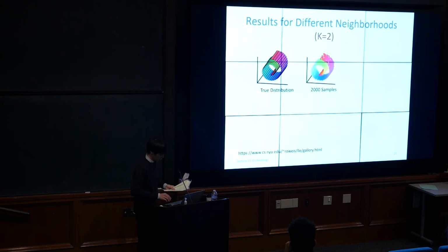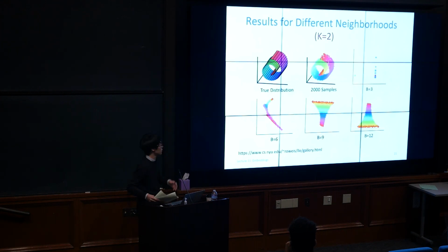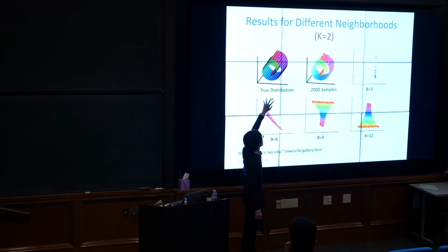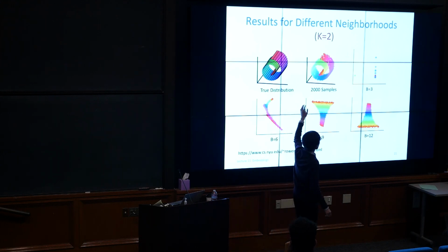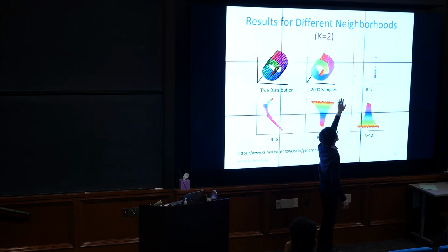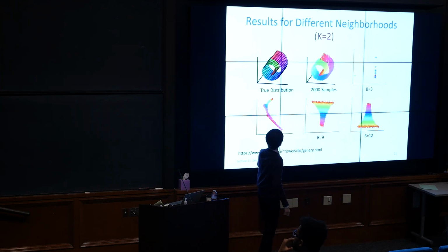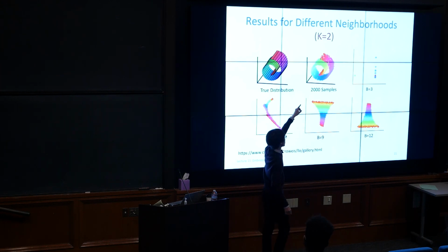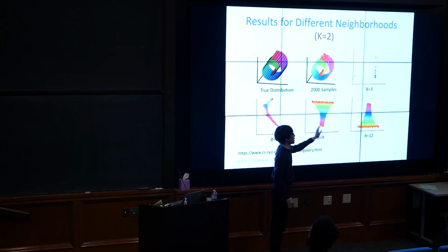Okay, so let's see some results because this will actually ground it a little bit. Again, we have this original true distribution. We're going to sample 2,000 data points from this probability distribution. And then we're going to define B as the number of neighbors that we're representing. If we just represent each point as a combination of 3 neighbors, that's not enough, right? We get a lot of points overlapping each other. But the more neighbors you use, the better you represent this local linearity. And so you can unfurl this 3-dimensional data in 2 dimensions instead.